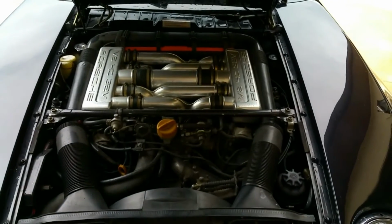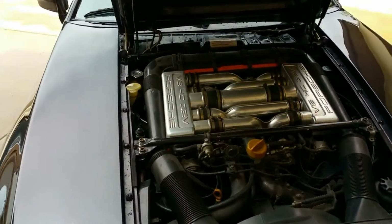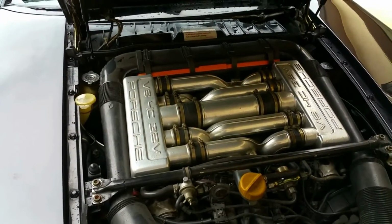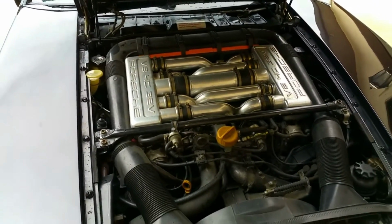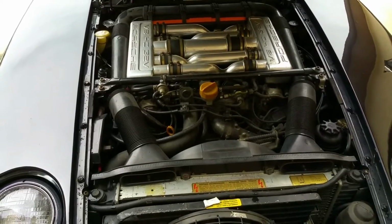This car has 135,000 miles on the odometer, but that stopped working a couple years ago. Had it fixed and it stopped working about 3 months later, but it was in excellent shape when I bought it. I picked it up for $6,000 in New York about 5 years ago.